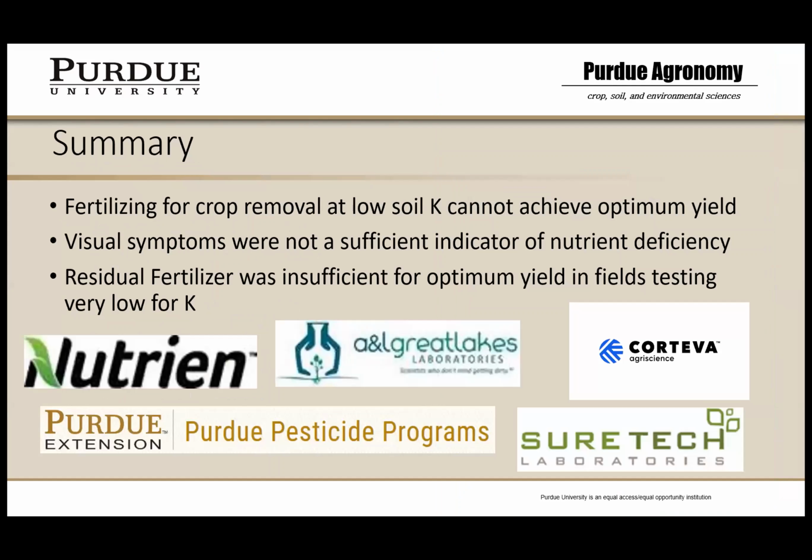So just to summarize what I sort of rushed through there: fertilizing for crop removal at the low soil K cannot achieve your optimum yield. So if you inherit ground that is very low, it is insufficient to only apply what you're going to take off. Visual symptoms were not a sufficient indicator of nutrient deficiency. So it's important to soil test or tissue test because you're not going to be able to see the deficiency. And if you do, you are extremely deficient.